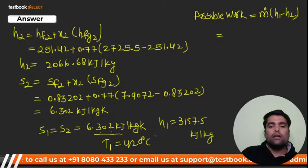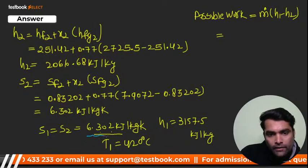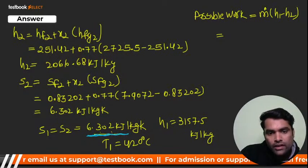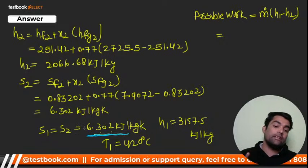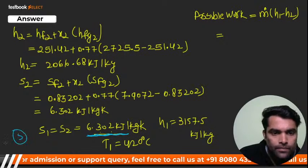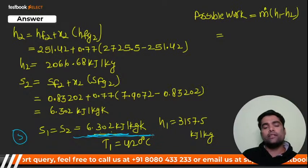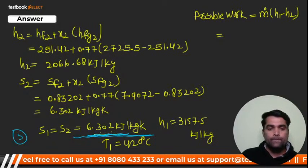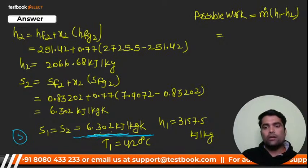See, you have found S1, 6.302. I hope you understood this. Sam, please type yes for S if you get it. If you get this line that I am marking with the blue line, did you get it? Did this make sense? Yes or no?